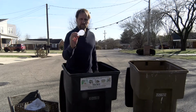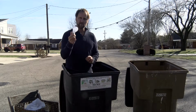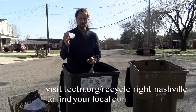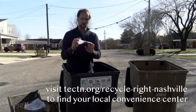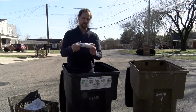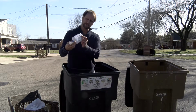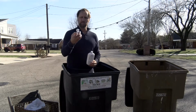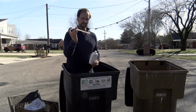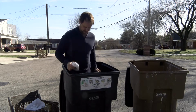How about all those burnt out light bulbs? This is considered hazardous waste, so I highly recommend taking it to the convenience center. They're all over Nashville. We have a link to them on our website. So, these are interesting things because the plastic container part of it is a number 1 recyclable plastic, but the pump part of it has a spring and metal pieces in there, so this is landfill. And I rinsed everything out of this container, and it's going to stay in the recycling cart.